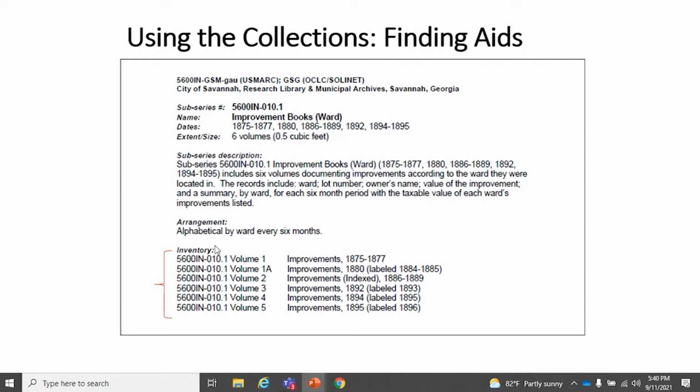And down at the bottom, the last thing is the inventory of the specific items, with a description. So volume 1 covers 1875 to 1877, and so on and so forth. So if you happen to be looking for a record from 1892, you're going to request 5600 IN 10.1 volume 3, because that one covers 1892.